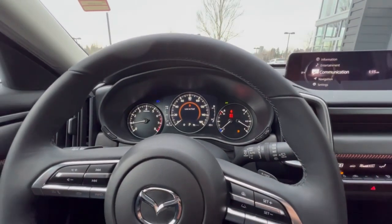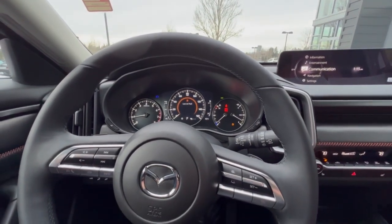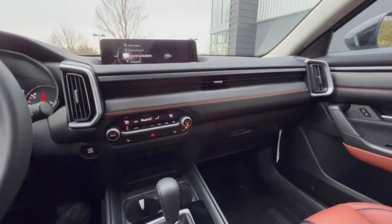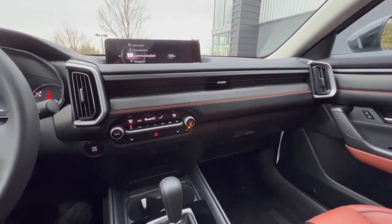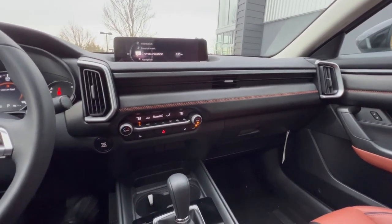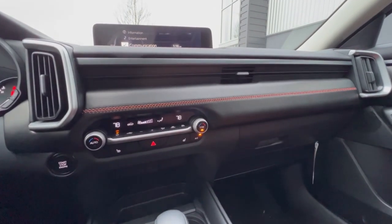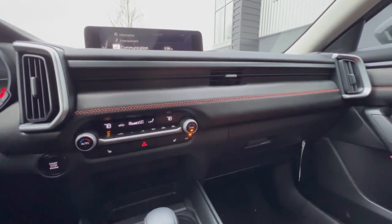I am currently inside the CX-50. One thing you will notice is how quiet and comfortable the interior is. In the interior, you get a lot of room, which I think stands out. The dashboard, which I think is really nice, and you have this stitching all along the dashboard.